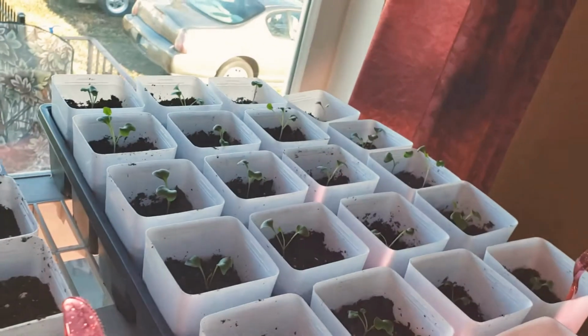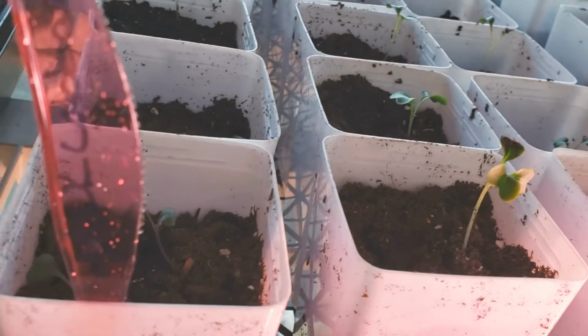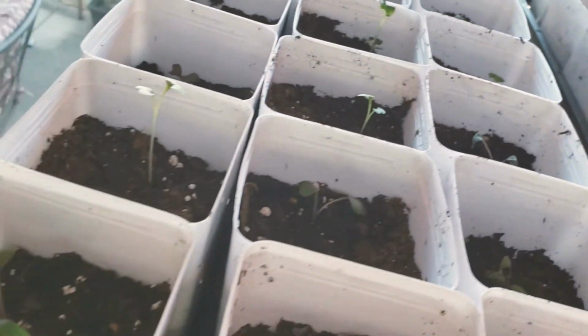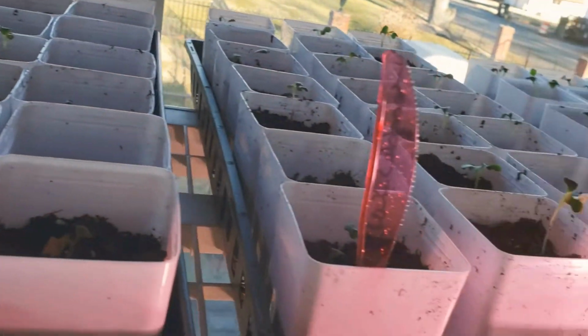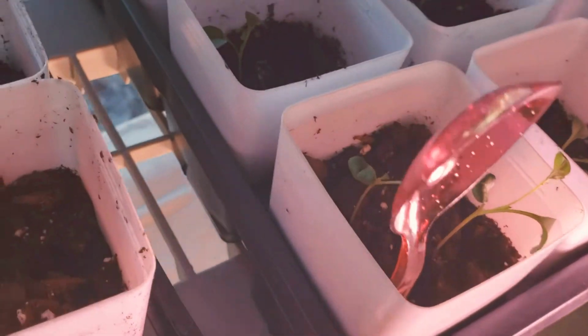Broccolis and all are looking pretty good. They were all transplanted. And like I said, this is Red Rock cabbage, things of that nature, and red cabbage. I just got done transplanting them. The broccoli's been up. You can see it's got three leaves on some.